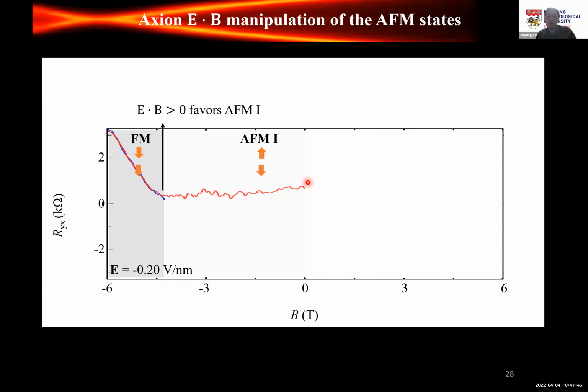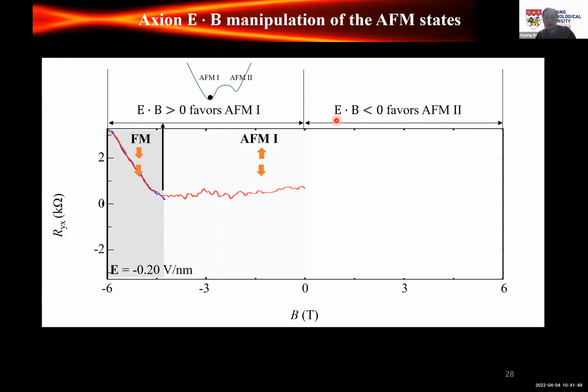But now when B crosses 0, in this regime, I still have the same electric field because the electric field here is fixed everywhere, but the magnetic field turns positive, which means E dot B is now less than 0, right? So in principle, following this red curve, when I enter this regime, if we look at this free energy diagram, the double well diagram, here I favor AFM1, but here I already favor AFM2, so this energy is lower. But I did not see a direct transition from AFM1 to AFM2.